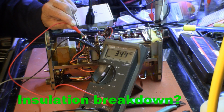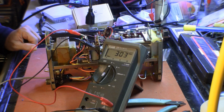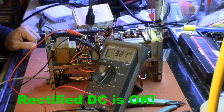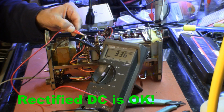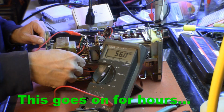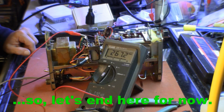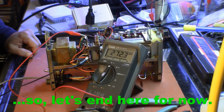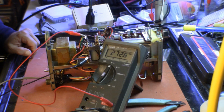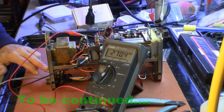What the hell? Perhaps this transformer is open. No, that's very odd. Volts AC. We are connected correctly. Huh. How odd. This is not good. Alright, about 270. It's all over the map. I mean, the meter isn't loading it down that I know of. Alright, so that would be 370 volts.